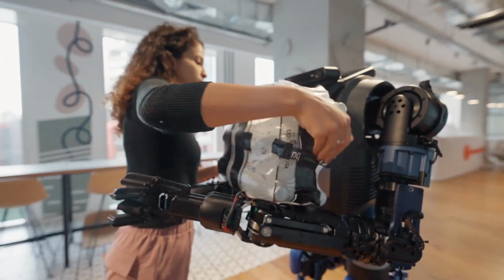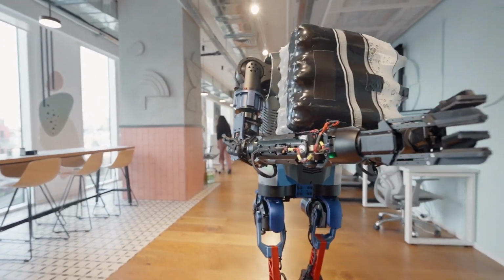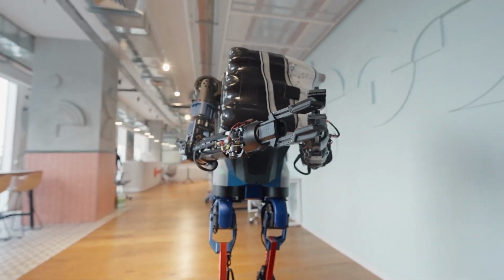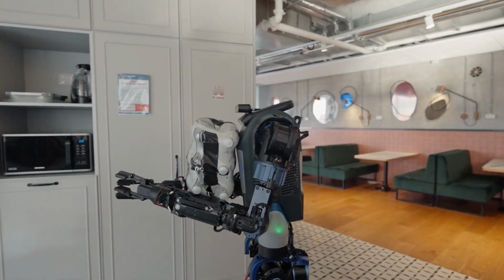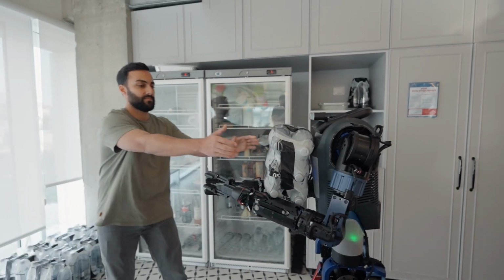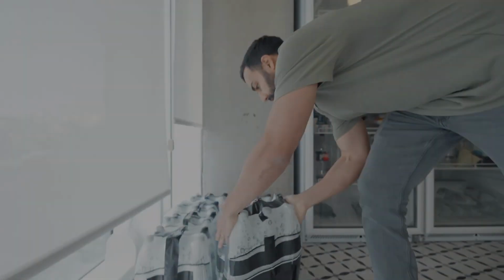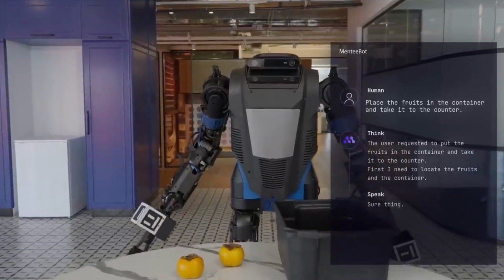The other thing they had on display was the ability for the robot to counterbalance itself when it's carrying something heavy, which is great. It seems to have a gyroscopic effect where when something heavy is introduced to it, it counters it automatically. So it probably has a balancing system by default. That's all we know right now.